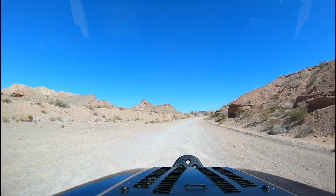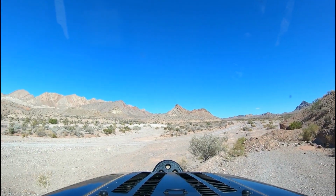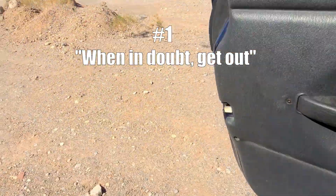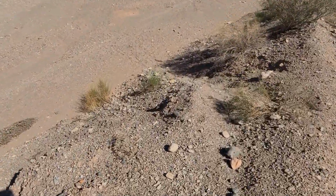Now I figure while we're out, why not share some tips also for any folks who are newer to driving desert terrain or just overlanding in general. One of the best and easiest to remember rules, number 1, when in doubt, get out. And as you see here, that means get out and look and walk the terrain before you drive it if you have any doubt of its condition or the capabilities of your vehicle.